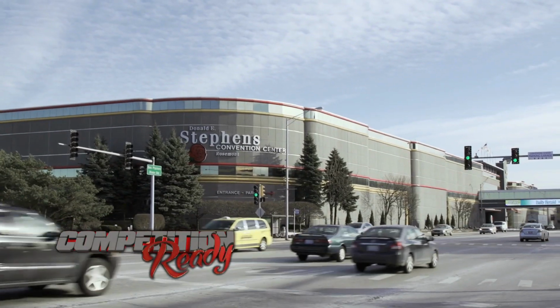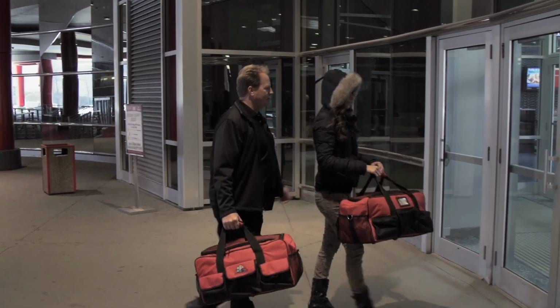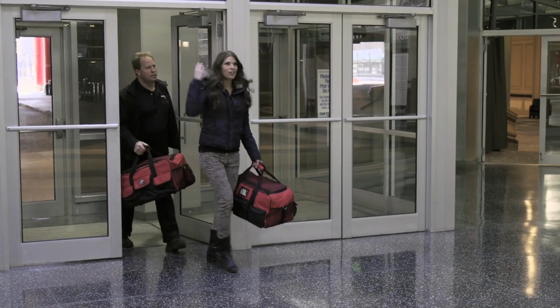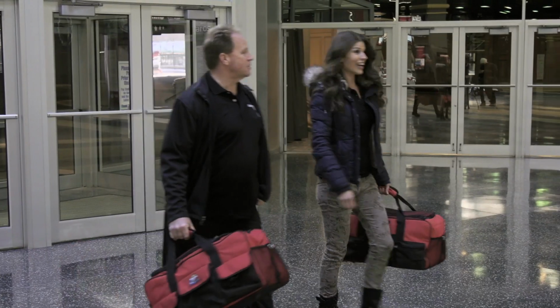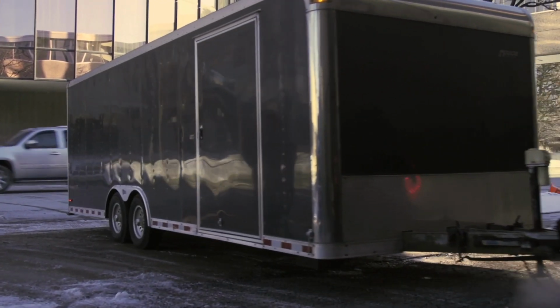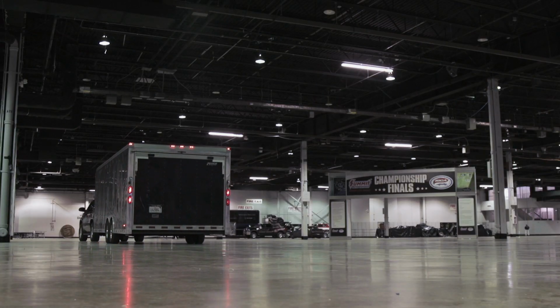We made it to the Stevens Convention Center in Chicago. Now, it's time to get a lay of the land. Oh, it's nice and warm in here. And spacious. Can't wait to see this place full of cars. I know. And right on cue, the 40 Ford makes its way into the building and is almost ready to unload.